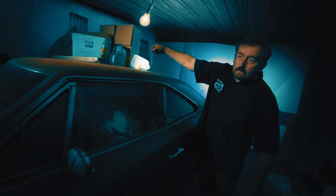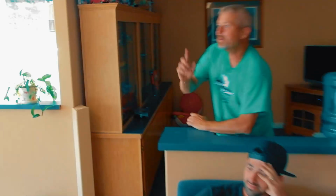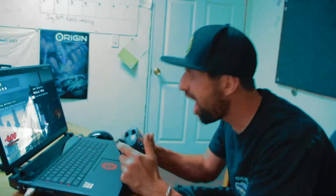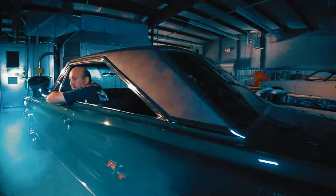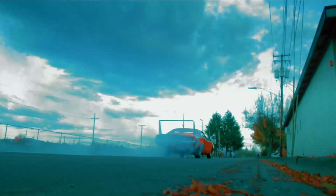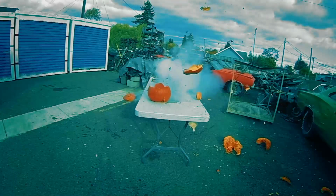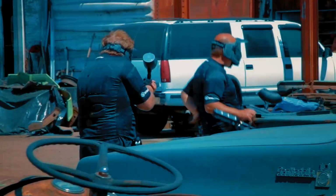I'm Mark Warman, and together with the most critical man in the world, Darren Kirkpatrick, my son-in-law, Josh, and my best friend, Roy, we bring dead muscle cars back to life, to exactly the way they were on the day they were born, if we don't kill each other. It's gonna be a bloodbath.